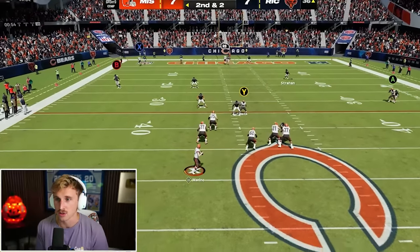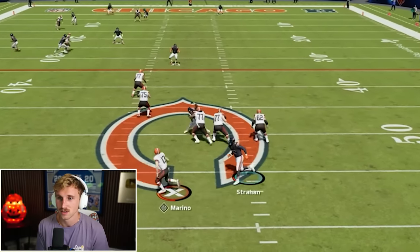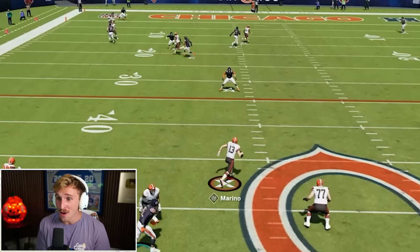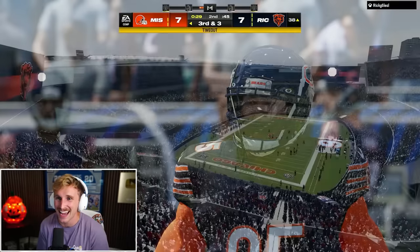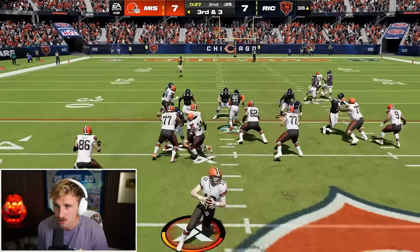There is absolutely no pass rush. I have infinite time to think about this. God. Dan Marino? No, you're a bitch. Switch on. Dude, I tried this last time. It didn't work. Will it work this time?